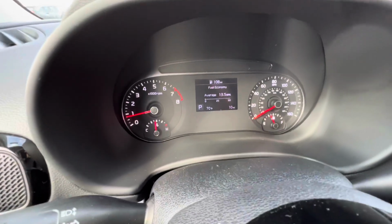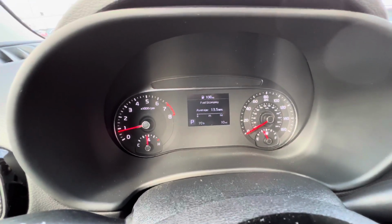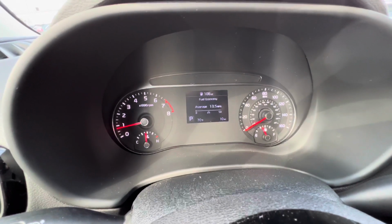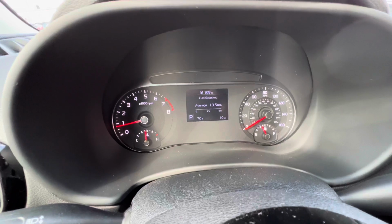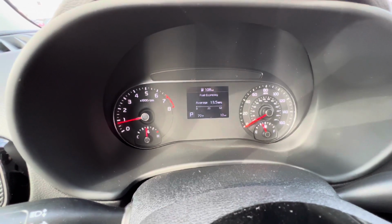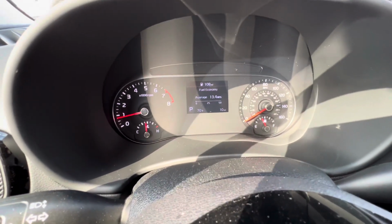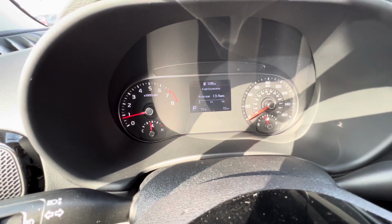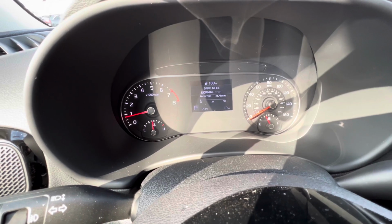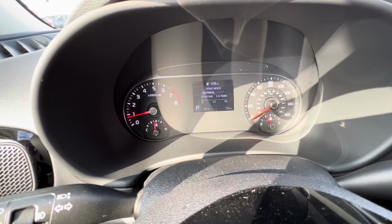Looking at the dash, it is all analog for the speedometer, for your revs, for coolant temperature, and for your fuel level, with a small little digital display in the center, which is going to give you your fuel economy, average fuel economy, outside temperature, odometer reading, as well as moving from your sport to your normal drive mode, and that's it. Pretty basic, pretty plain on the dash.